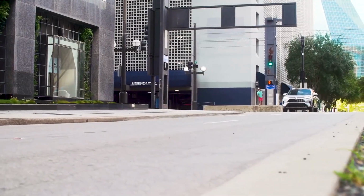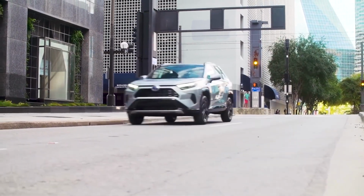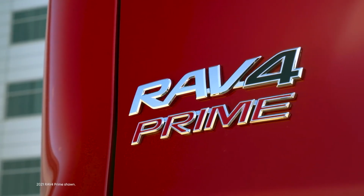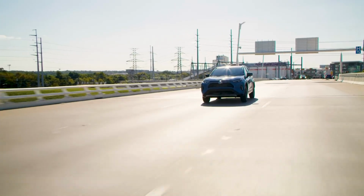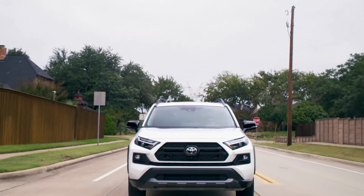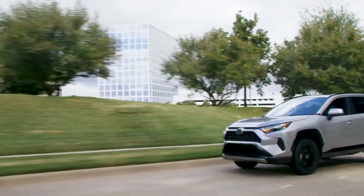Which RAV4 is recommended? The XLE Premium should be a sensible choice. It has all of the features of the base LE and XLE, including a full complement of advanced driver aids, plus some desirable extras such as a power liftgate, a sunroof and simulated leather upholstery.